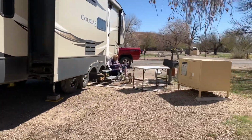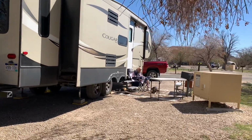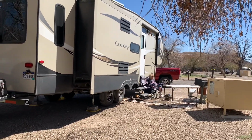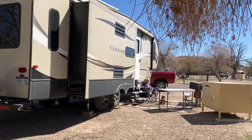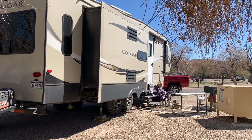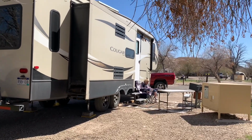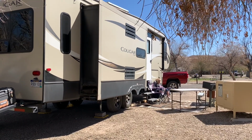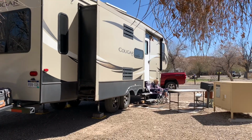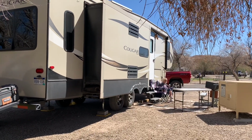We do have a bear box, and very pleased with our site. So site 84 I would recommend. There are better sites. That site right across from me I would say is better, and so is site 87. But we did well for never being here before and selecting that site online. I usually do it the maximum allowed time period out. I believe it was 6 months for this park.